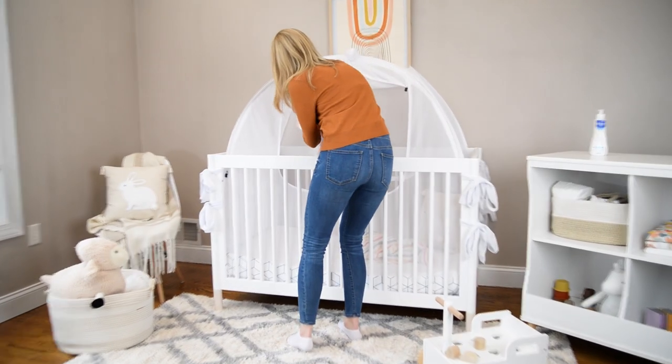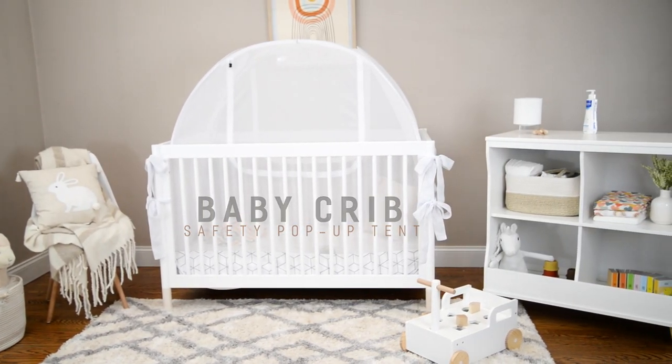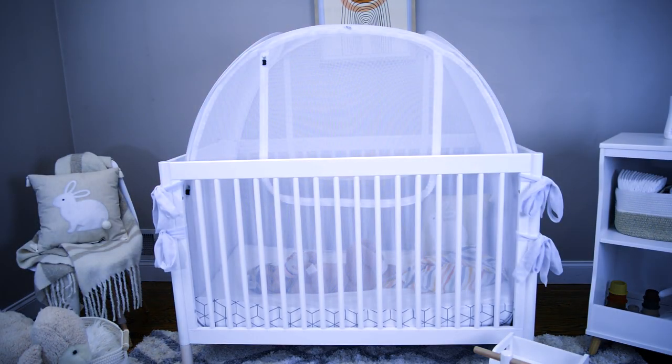We had your child's safety in mind when designing our Pro Baby Safety Baby Crib Safety Pop-Up Tent. At Pro Baby Safety, we bring you the experience and expertise of many years on the market.